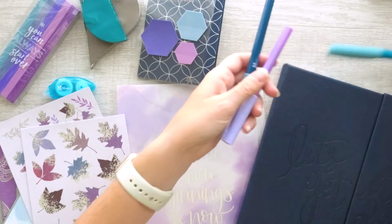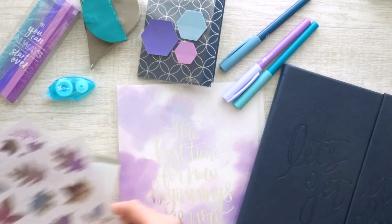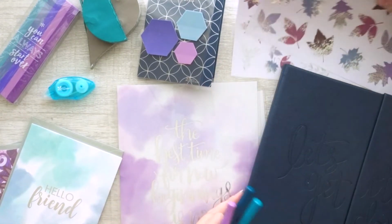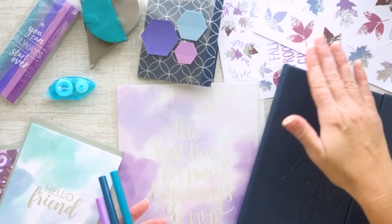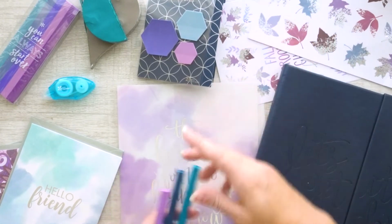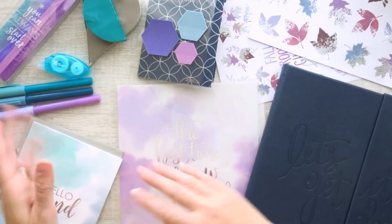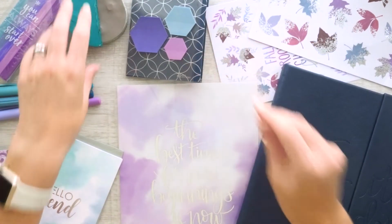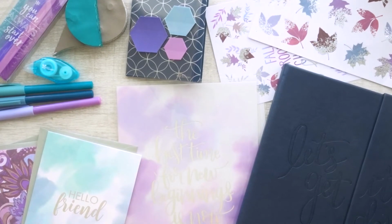I like the pens. I think these are definitely worth their price. I love the cover. I always love getting exclusive covers in our boxes, so when that happens, I'm really happy. Of course, the stickers I'm always happy with. I get the sticker subscription, so I'm hoping that these coordinate. I haven't even looked yet, but I'm hoping these coordinate with the fall stickers that we received a few months ago. I don't know, guys. I'm really happy with this one this time around. The sticky notes as well.